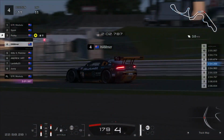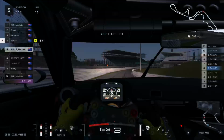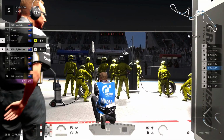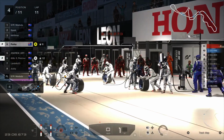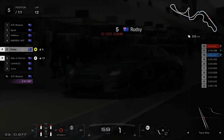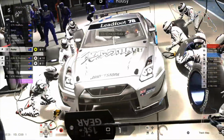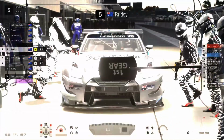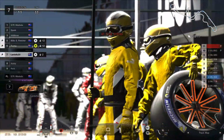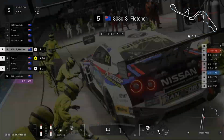We've got Hammer in 4th place. He'll go past. Then we've got Fletch. He's also coming in. Okay, so both Ruds and Fletch into the pits. Fletch, considerably more fuel than Rudzy. So we see Rudzy now in the team, ripping those tyres off the Leadfoot Racing Team car in that beautiful Nissan. We see Liddell also making his way into the pits as well.